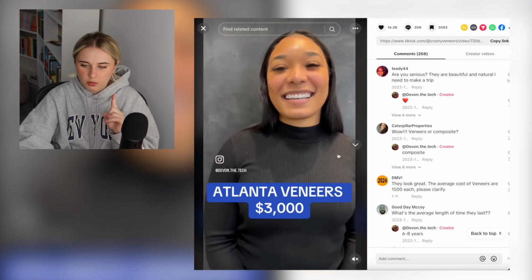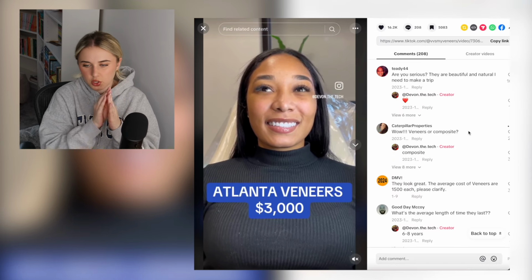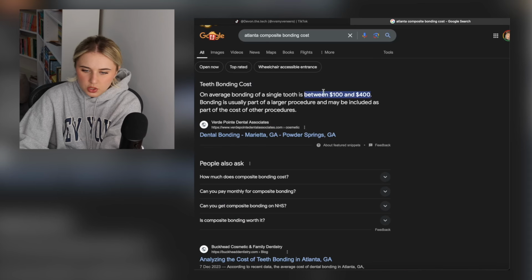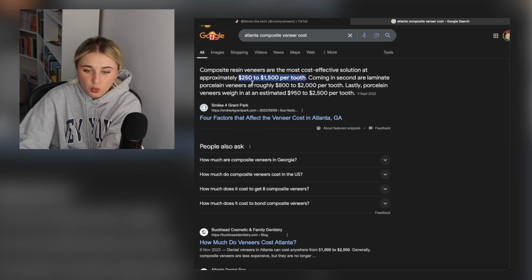These are $3,000 because they're composites, which is basically just when you put a layer of something on top of your tooth. How much does Atlanta... I guess he does composite bonding then? Cost? Single tooth between 100 and 400. Teeth bonding cost. Composite veneer? 250 to 1,500 per tooth. I guess a composite veneer and composite bonding are two different things. So composite could be 250 to 1,500 per tooth.